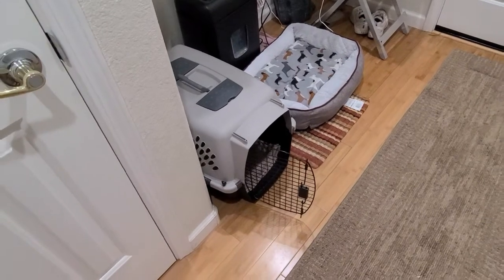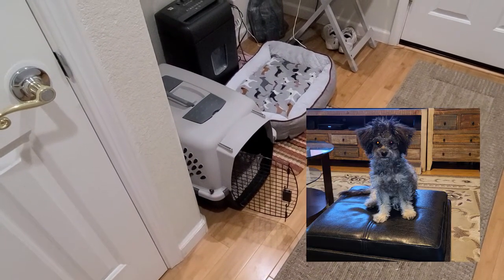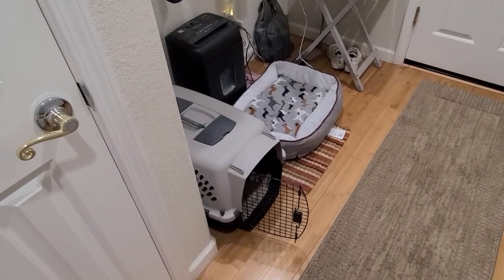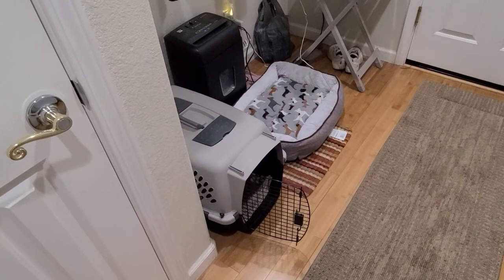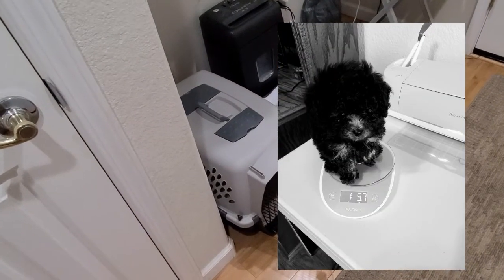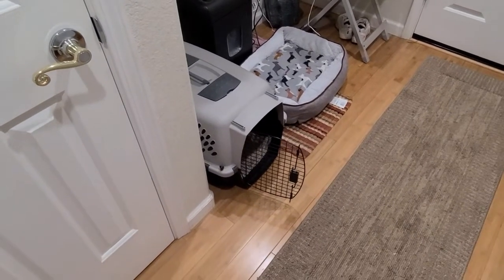Here's a picture of my dog now. He's almost 5 months. He started out at 1.9 or 1.7 pounds when I first got him, and now he's almost 5 pounds. And he's going to be small. He probably won't be more than 7 total.